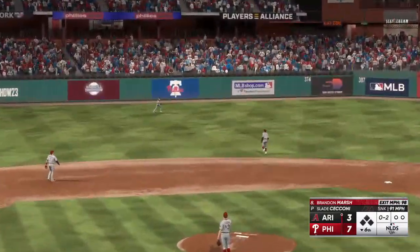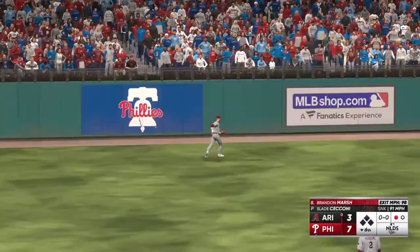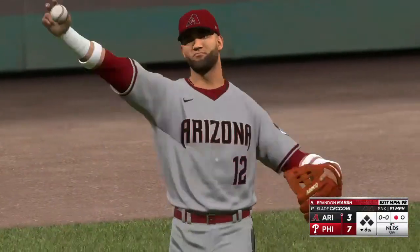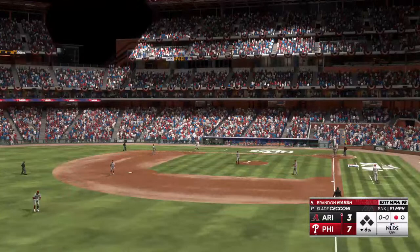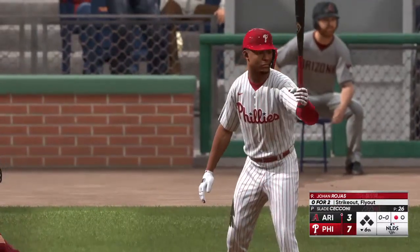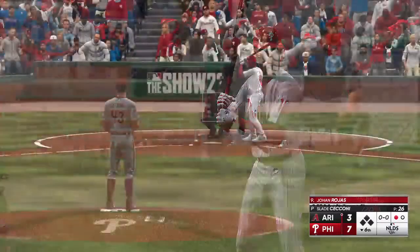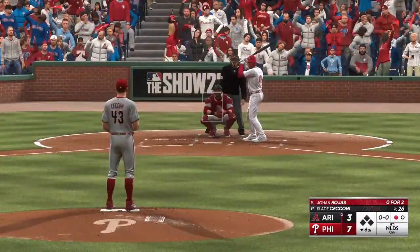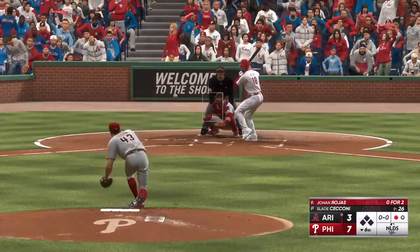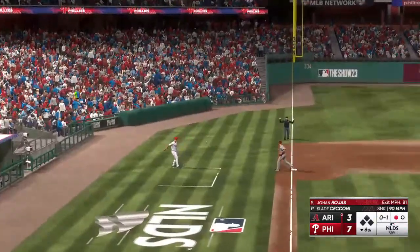This one smoked out to left. Brings it in, and there's 1 down. Johan Rojas, the next to hit. You talk about elite defensive players, especially in the middle of the diamond, and this guy is at the top of the list. Fouled off left side.